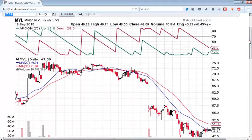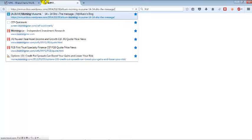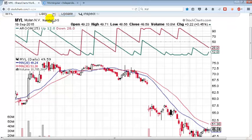And also, if you're really interested in the company, I suggest you go to Morningstar and make sure it's a good company if you plan on position trading. And when you position trade, you're going to want to look at the weeklies. And you're probably going to want to switch out some of these indicators.